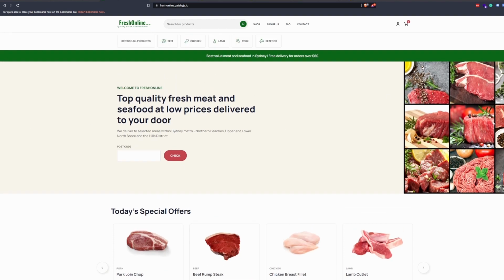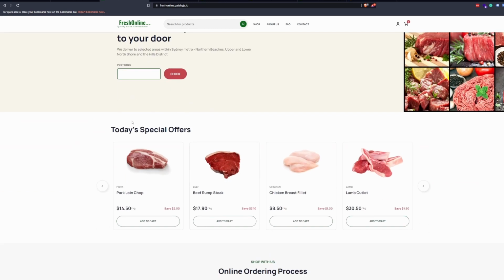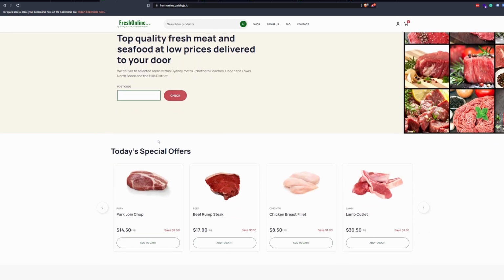I'll start with just saying don't look too carefully into the design. We did make this look a bit nicer when it was originally developed, and then the Fresh Online guys changed the images a bit, but that's part of the appeal of a headless store and the way that we've configured it, because all of the content is completely manageable. So I'll show you the content management system in a second, but you can change these headlines, you can change the text here, you can change the text on the button. We built a little widget in here that checks whether these guys can deliver to your area. So I'm actually outside of their postcode at the moment, so they wouldn't be able to deliver to me.